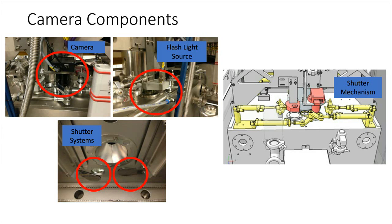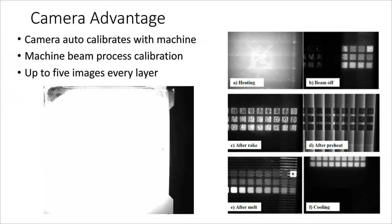By doing this, we have the capability to take up to 5 different pictures in a layer. We can take a picture when it's heating, after raking, after melting, so we can do a lot of different pictures.